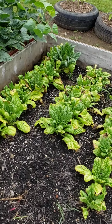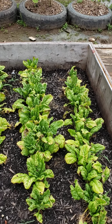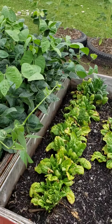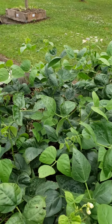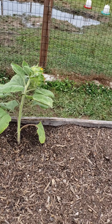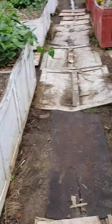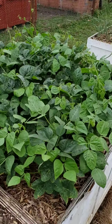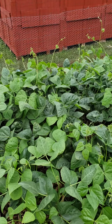Spinach that's already done. We're letting it go to seed, but right now we're just feeding the ducks and chickens with it every so often as a treat. These are our Jackson peas, growing really well. Sunflower that we're about to pull and start using for seed, collect all the seeds. Empty bed. More of our Jackson peas that are now growing pretty strong.